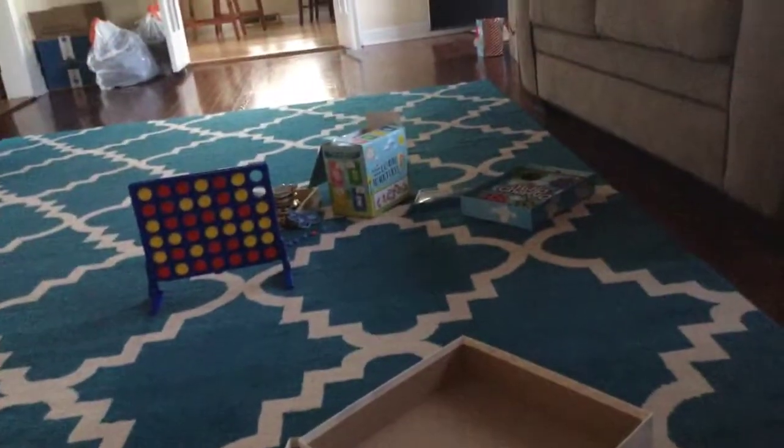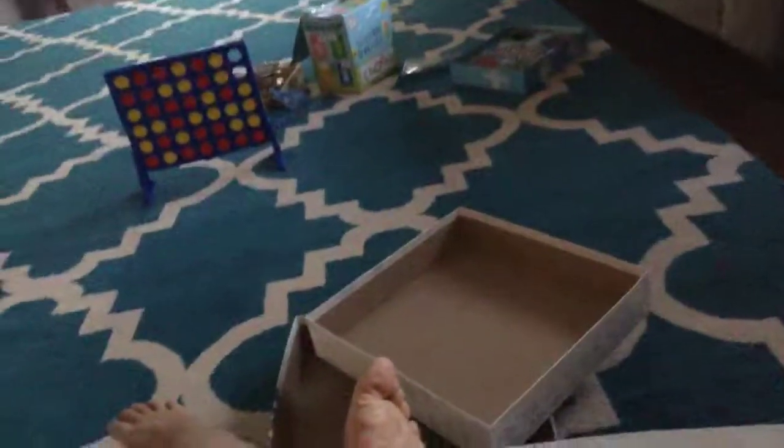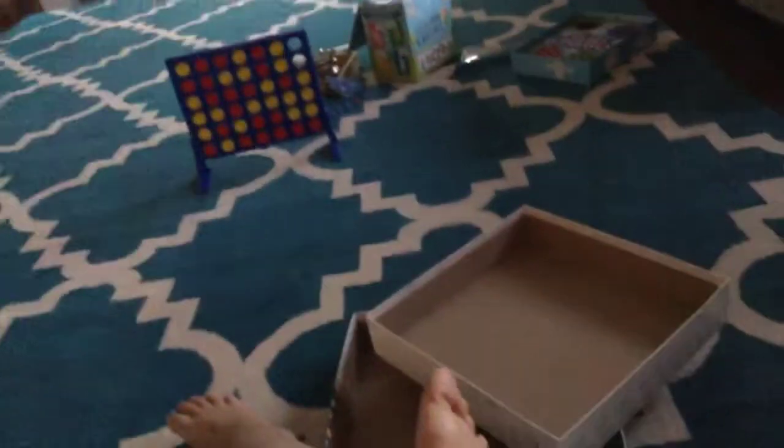So my living room. Here's my couch, then another couch, then a beanbag. Really fluffy. It's my home. I call it home. And then we have a bunch of games here. So we have some magnets, dominoes, Hi-Ho Cheerio. Then we have a Connect Four game.